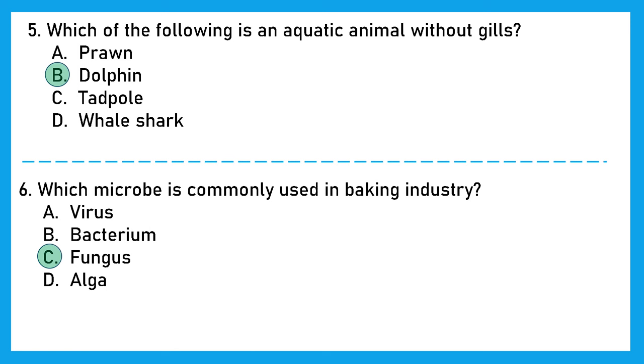They have rapid reproduction ability and as the respiration takes place in yeast, carbon dioxide bubbles are released. These carbon dioxide bubbles fill up the dough used for baking products like breads, etc.